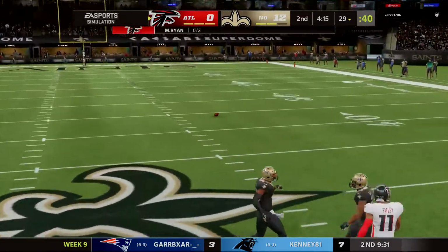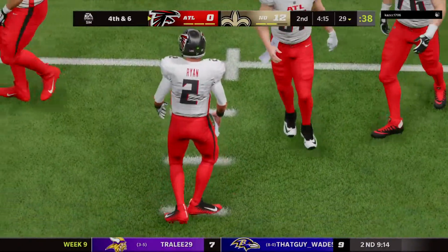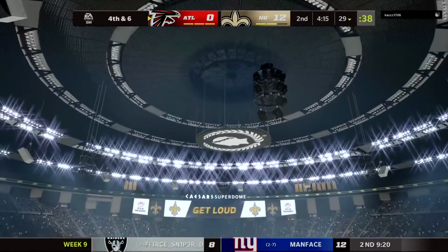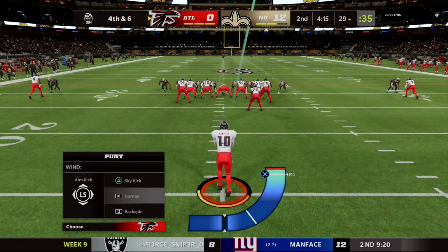And that is incomplete. Not much going on this drive. Looks like they're going to have to punt it away, CD. And right now, I know a lot of their fans are screaming for the OC to change things up, get away from what he's been calling. Sometimes you just need better execution of the plays that have been called.